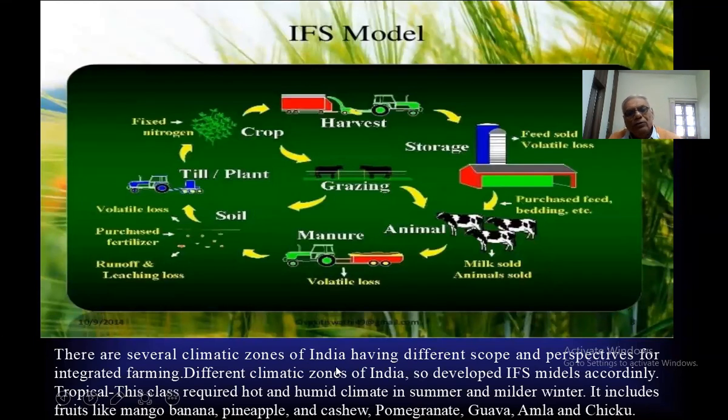So there are several climatic zones of India having different scope and perspective for integrated farming. Different climatic zones of India develop integrated farming system models accordingly. Tropical climate requires a hot and humid climate in summer and milder winter. So it includes fruits like mango, banana, pineapple, cashew, pomegranate, guava, amla, and chikoo. So you can see here a crop, then harvesting, here feed, here grazing, here fixed nitrogen, here manure, animal. So it is a continuous cycle. Recycling of nutrients is possible in the integrated farming system.